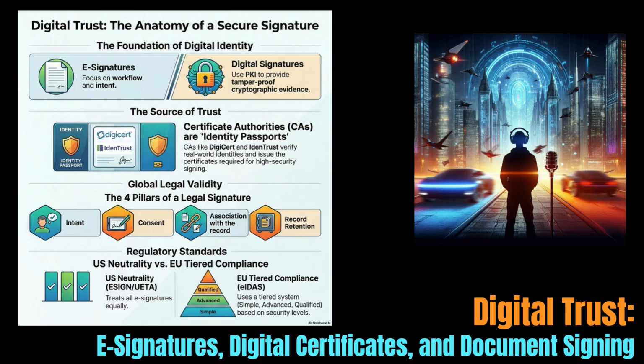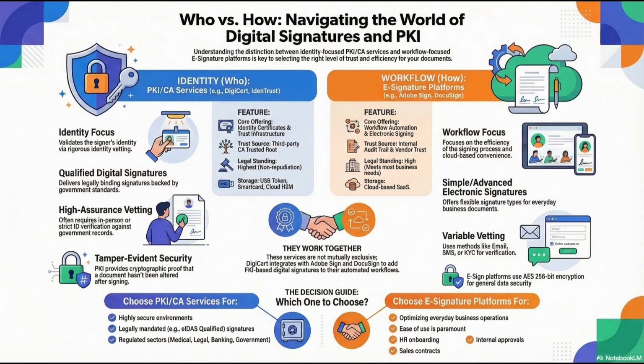Right, and to do that, I think we have to start with the two terms that our sources point out completely trip everyone up: electronic signatures versus digital signatures. Oh yeah, people use them like they mean the exact same thing. They do, but they are fundamentally different. They're entirely different beasts, and it's a misconception that can actually get companies into significant legal trouble. So how should we frame the difference?